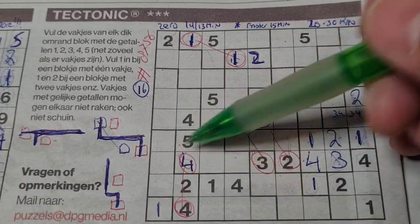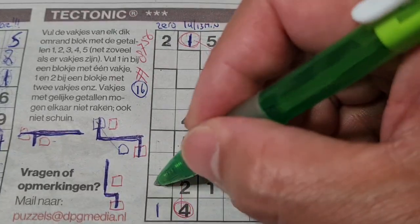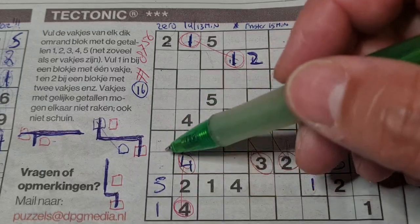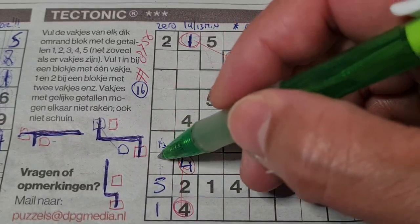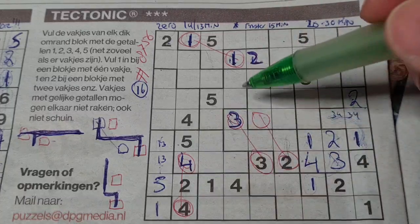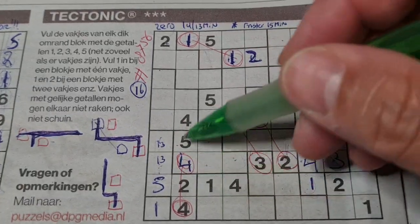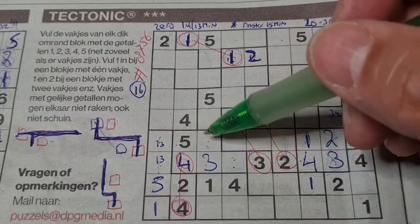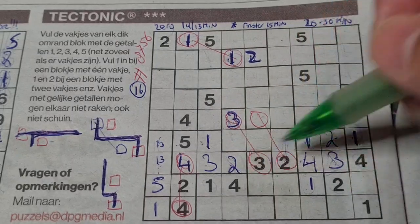These 2 boxes out of 5 can be a 5, so 1 box left for the 5 in this area, supposed to be here. 2 numbers left for the numbers 1 and 3. Let me mark those, 1 and 3. This box can be 3, that box can be 3, so 1 box left for the 3 in this area, supposed to be here. 2 numbers left in this area for numbers 1 and 2. We have a 1 there, no 1 there. 1 should be here and 2 goes there.